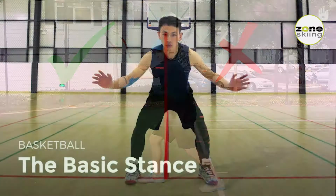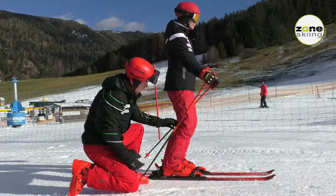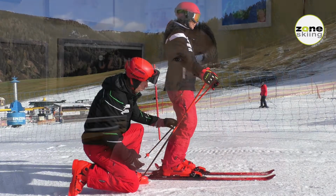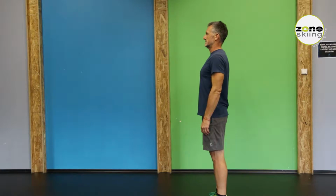Everyone knows that a proper posture, a good stance, is essential in every sport. But frankly speaking, do you know what a good posture looks like? And what do you think about your posture? Is it good, fine, or do you have some bigger or smaller postural problems?